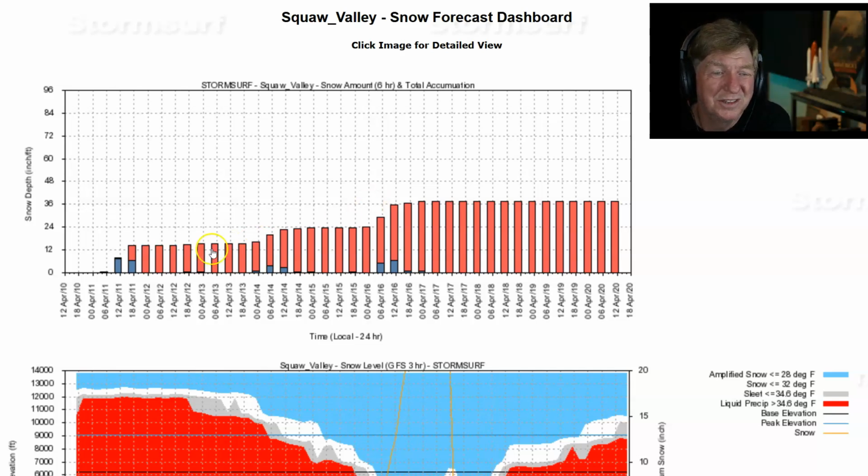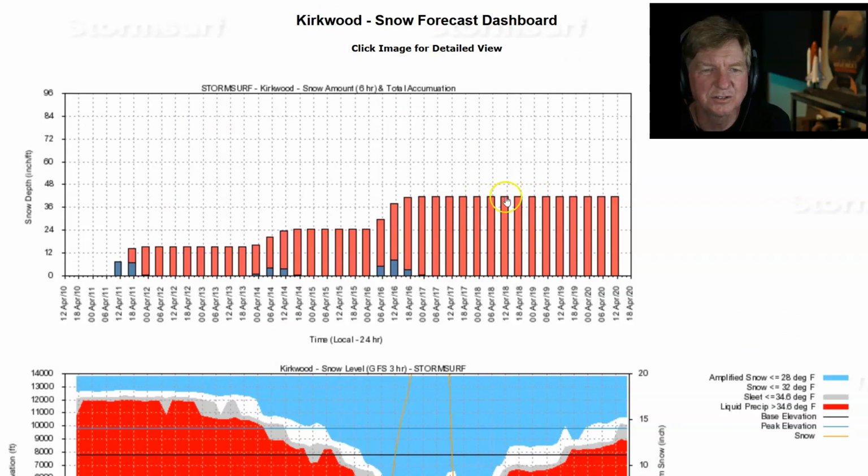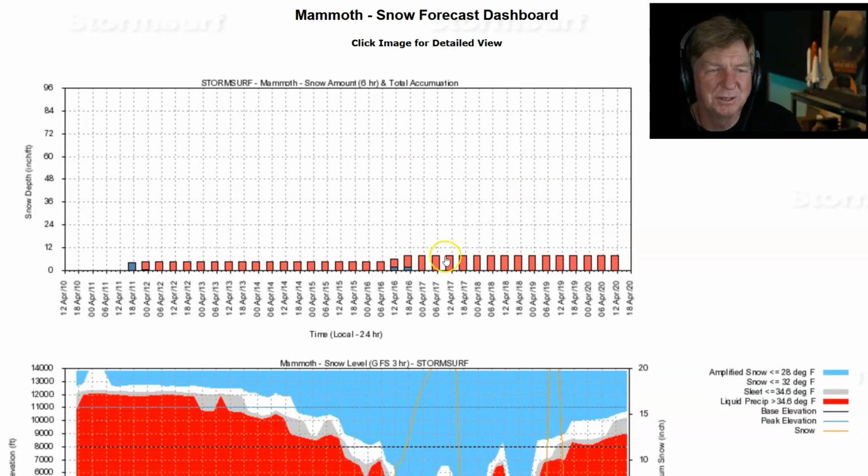And the timing, still pretty solid. I mean, that hasn't changed. But how much? Very much up in the air. Kirkwood forecast with about maybe 40, 41 inches. But Mammoth far less, maybe about 8 inches.